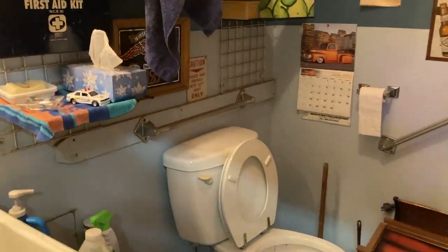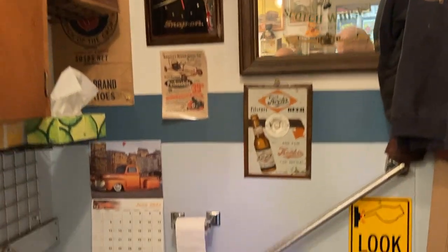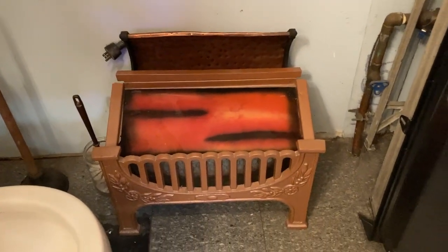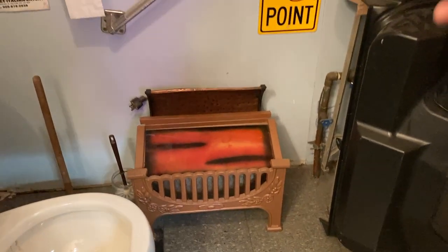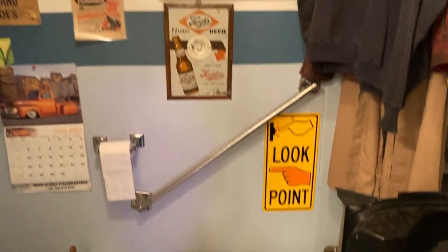That's an old fireplace that I redid. And what it does, when I plug it in, it's got light bulbs underneath, and it has a fan that goes around, which makes it look like it's flickering. That's fantastic. Yeah. My God. I love it.